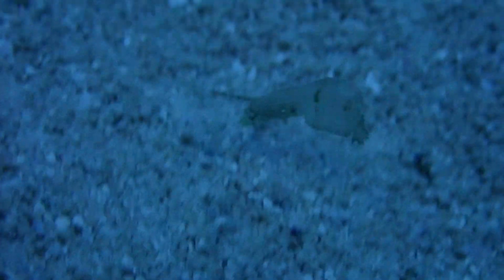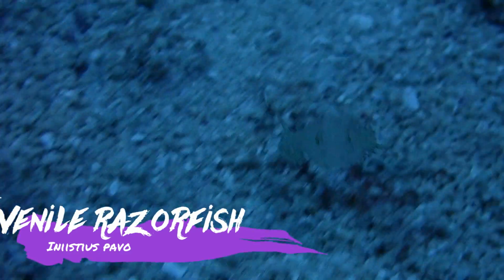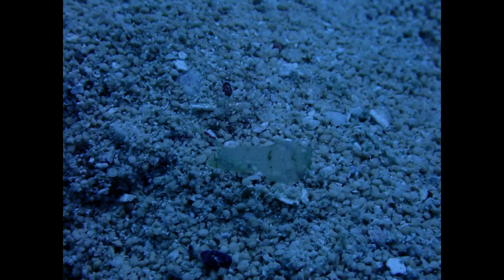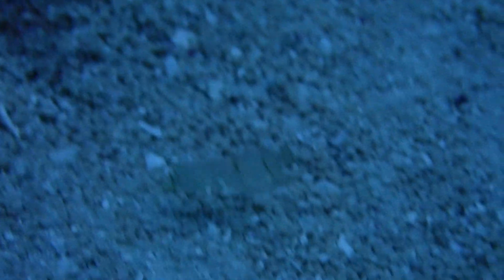Speaking of juveniles, this is a juvenile razorfish, or Iniistius pavo. This was a very rare sighting because I actually thought it was just a piece of algae floating around on the sand patch, but then I realized it was a little bit different. I went up, got a closer shot of it, and saw that it was actually a tiny little fish. It is translucent, and this is a trait common in a lot of juvenile fish called leptocephaly, and it makes them very hard to see, almost invisible in most instances, to keep them away from predators. And again, having them on a sand patch makes them near invisible.